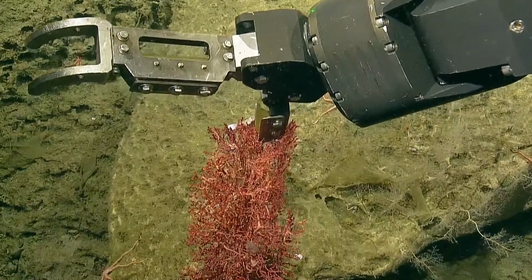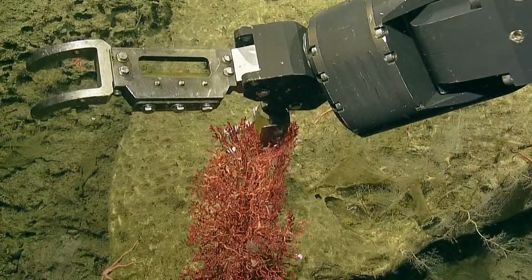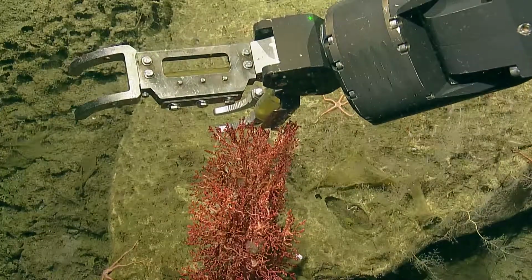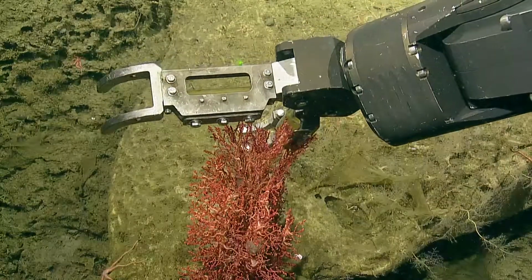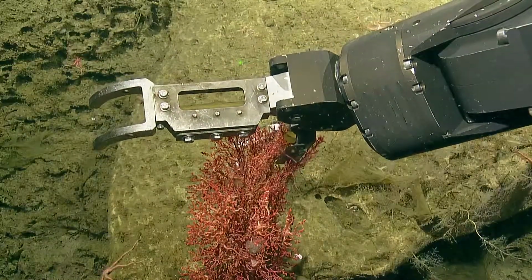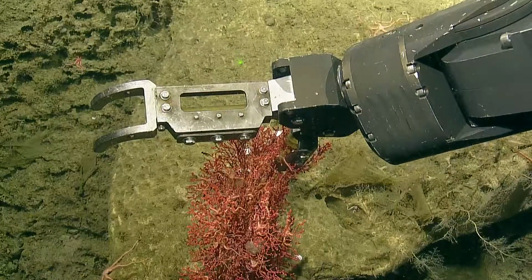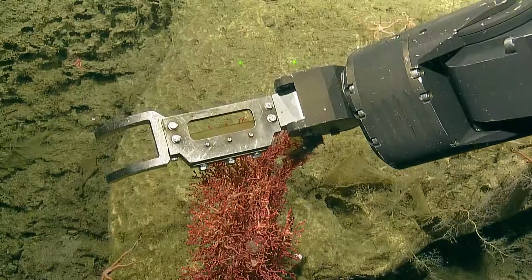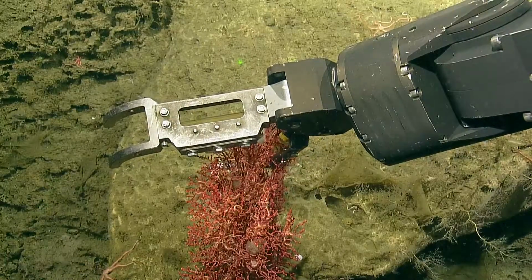You taking bets on if it's floaty or sinking? Trying to decide if it's big enough to get. That might be better. Is that too much there? That's good. Okay, going for it.